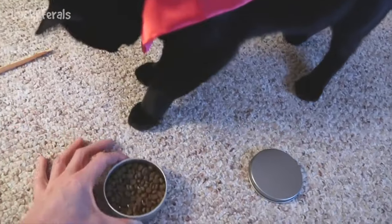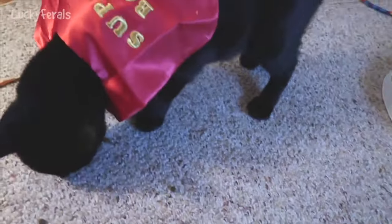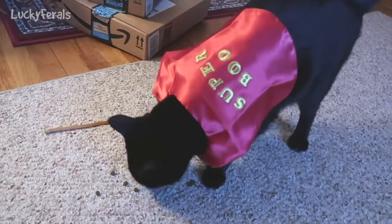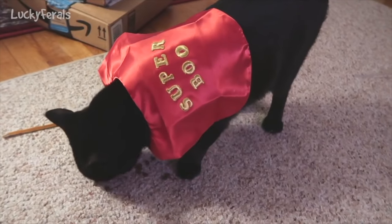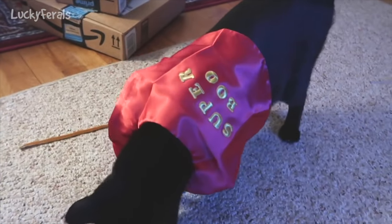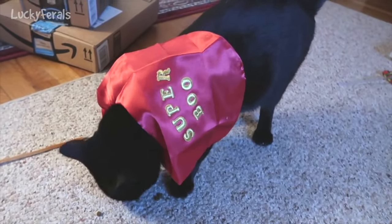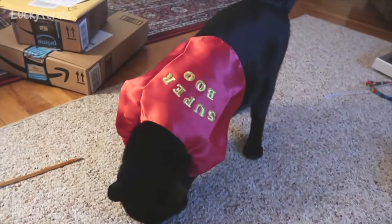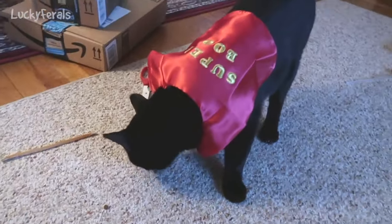I have this little tin that I've been putting crunchies in. It's Super Boo! The only way I could put the cape on him was to give him crunchies because he's distracted eating the crunchies. That's the only way I could get the Velcro under his chin, or else he tries to bite my hands when I put it on him. But so far he's okay.